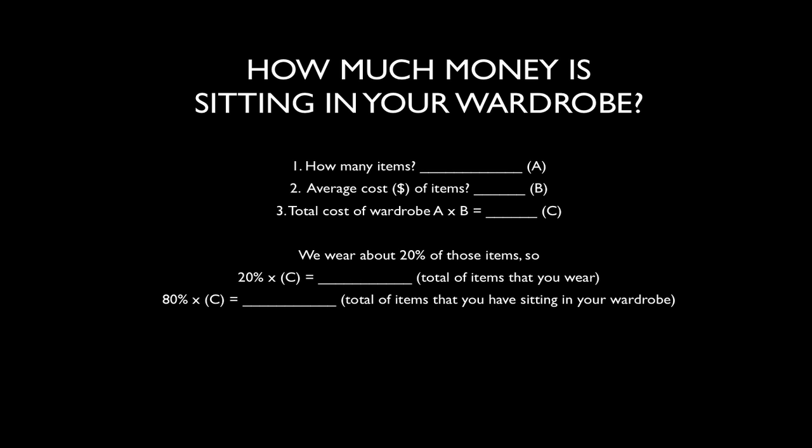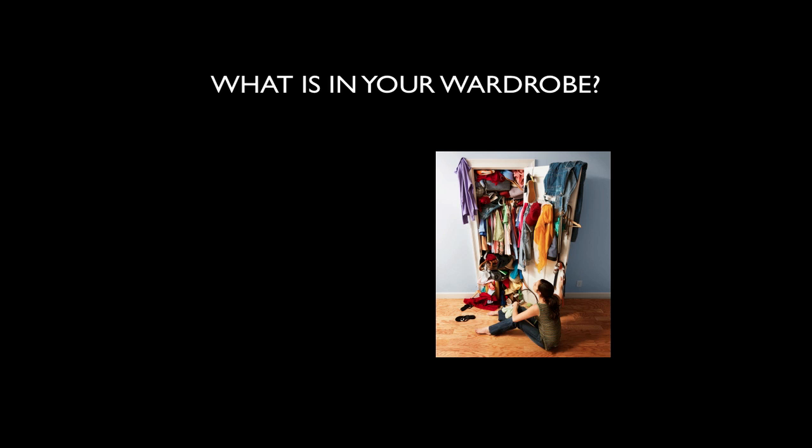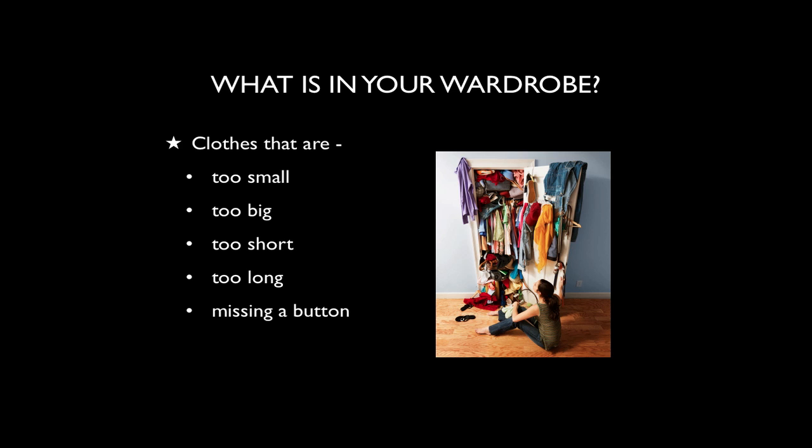Pretty amazing, huh? So, is that a good reason for you to actually start and clear out your wardrobe? Yeah, I thought so too. So what's actually in your wardrobe? The clothes that are too small, or maybe too big, too short, too long, missing a button, or just have the hem down.